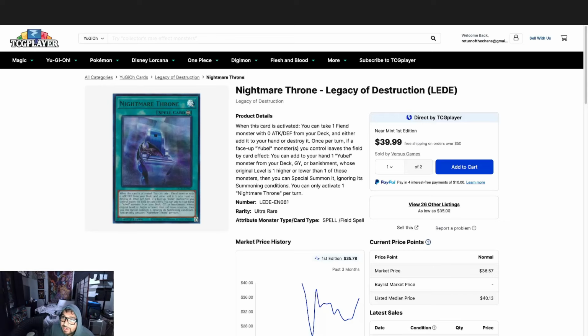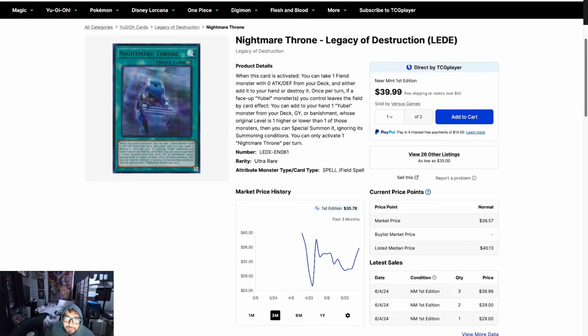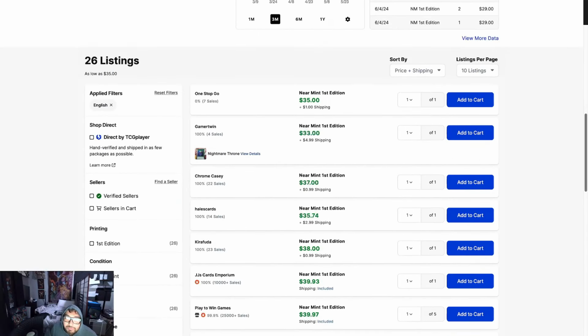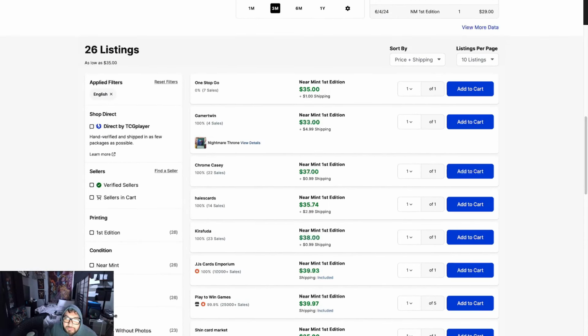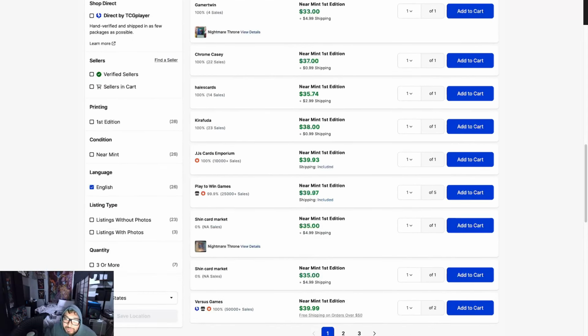We're going to be starting off with Nightmare Throne. This one I didn't really see top this weekend, but it looks like people are expecting that Fusion Monster to come out pretty soon. Maybe it's going to be thrown into the Battles of the Legends set that's coming out this month. But it is going up in price. Only 26 listings on the market. We had this sitting around $30-ish. Right now we have it at $35, $37, $35.74, $38, so making its way up to that $40 price point.